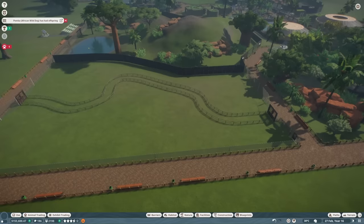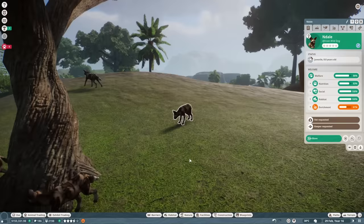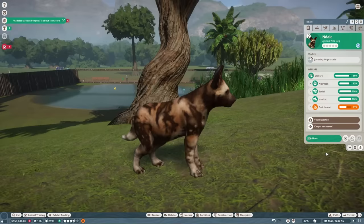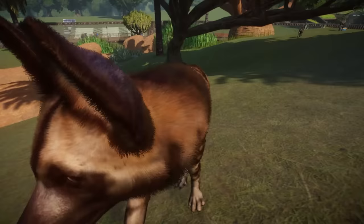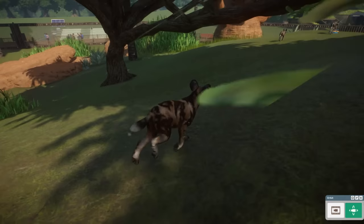We've had babies. We've had puppies. This is an adult. No, oh my goodness, there's three puppies. How cute are these? They're so adorable. Their little squeals, their little whines are adorable. Oh, following their mom. Very, very cute.